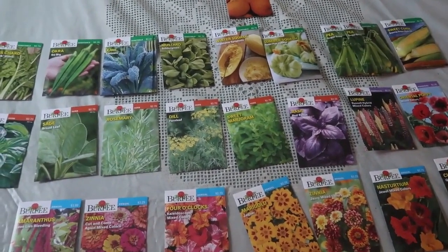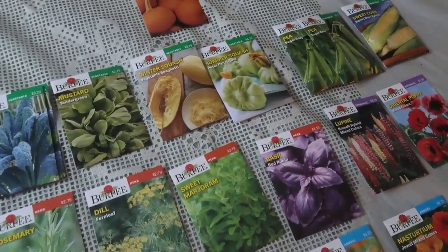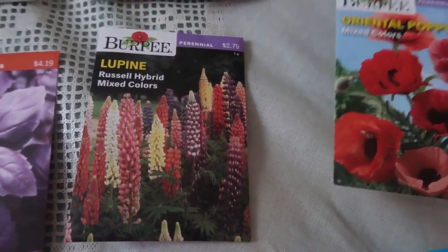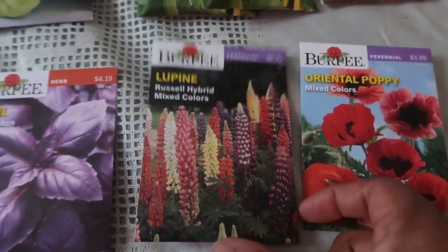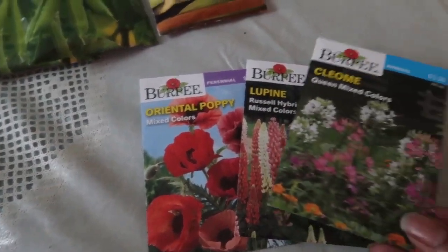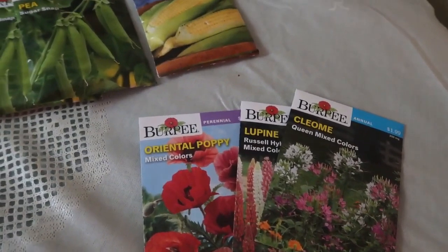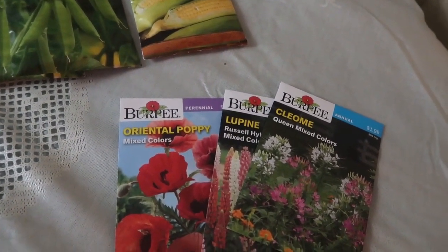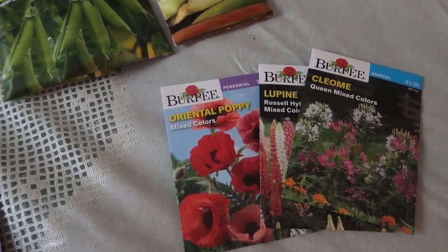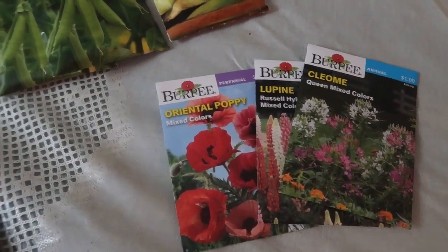I'm excited in using some of these seeds for winter sowing. For example, the perennials. Definitely want to grow these perennials for the winter sowing, bottle winter sowing process. And the cleome was another one that I did last year. Did very well with it. I'm also going to create some, plant some other seeds as well.